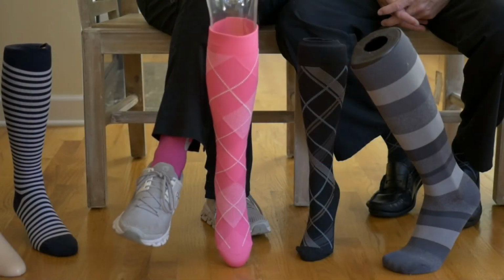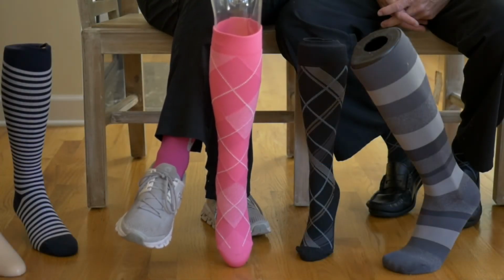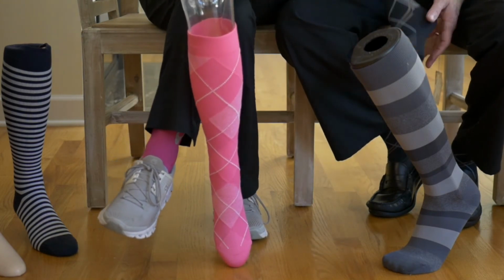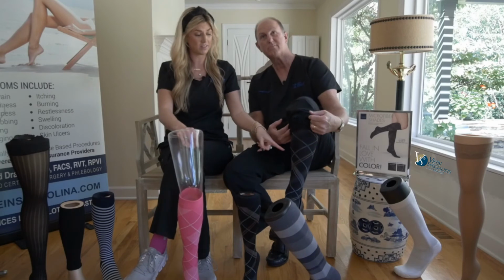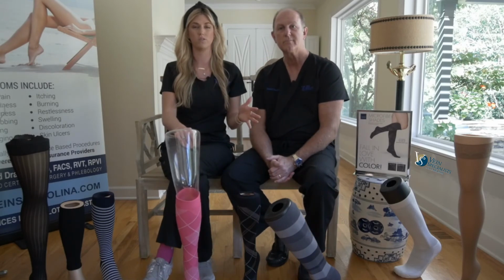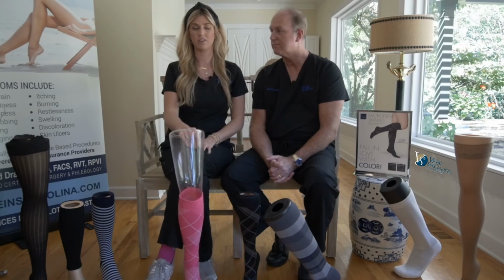These garments are called the Midtown Microfiber, and they are one of our most popular style garments. As you can see, they come in a variety of different colors and patterns, and they are really great for everyday wear. They're comfortable, they're not super thick, so you can wear these with jeans, with your business clothes, with scrubs like he's wearing. So these are really good for a variety of different lifestyles and outfits and different activities that you're going to be doing throughout the day.